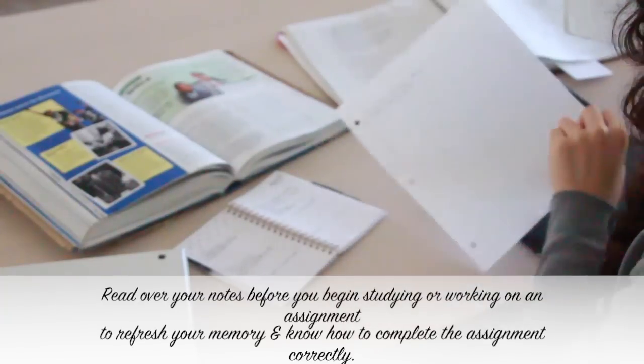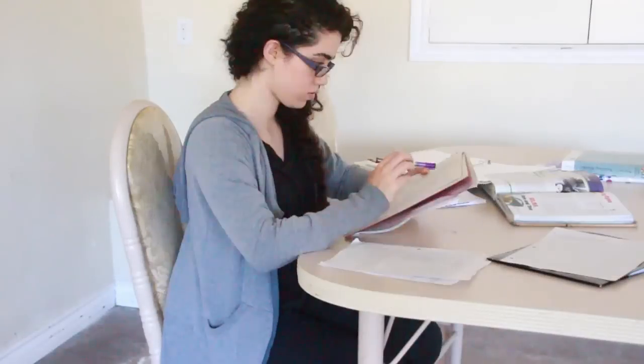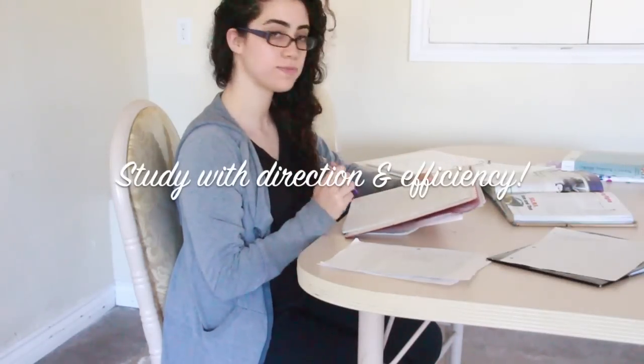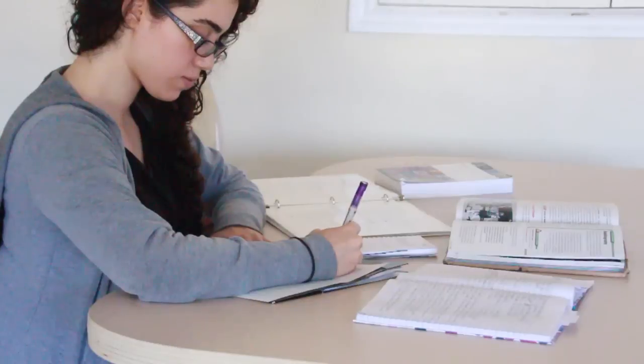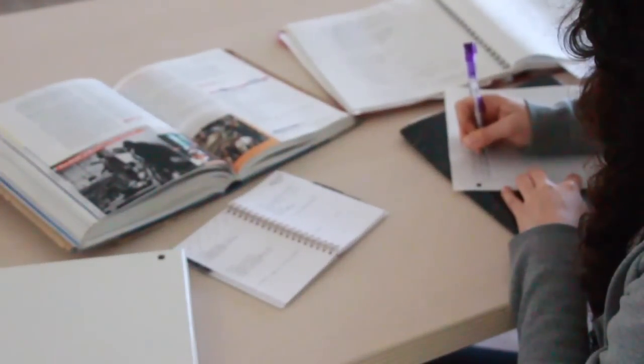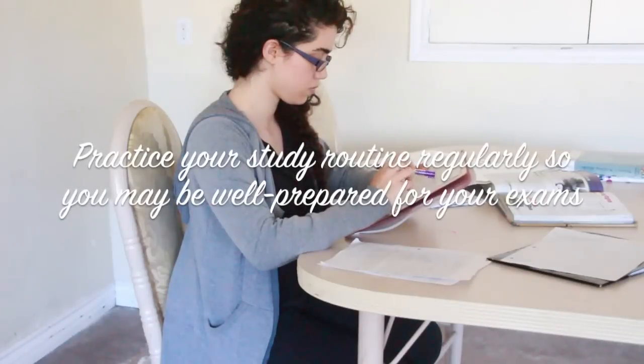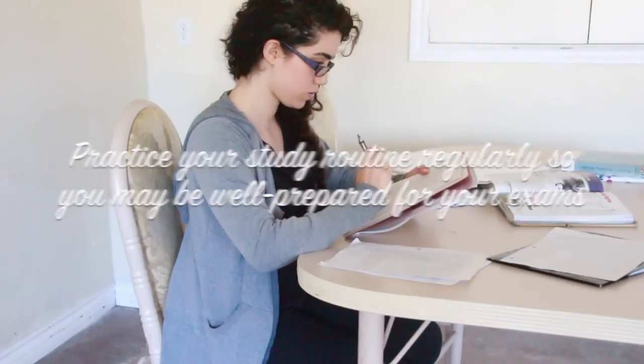This way, you will refresh your memory and know how to complete the assignment correctly, so your studying will now have direction and be effective. Keep in mind that we all learn in different ways, so find which way works best for you and practice it regularly and consistently, so you will understand the material thoroughly and perform your very best on your exams.